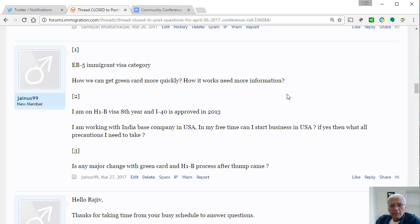Is there any major change with green card and H-1B process after Trump came? I think you mean Trump. Thump is accurate enough, though. Major change with green card and H-1B process, now that can take a long time for me to answer. If you go to immigration.com and go to my blogs, all the recent changes are documented there. So there's nothing here that should affect individuals right now. But in the long run, we'll see how it goes. Star 5, if you have a follow-up question on this.